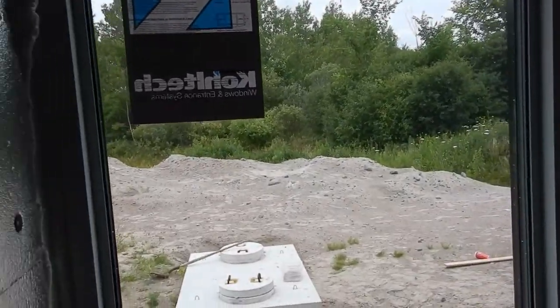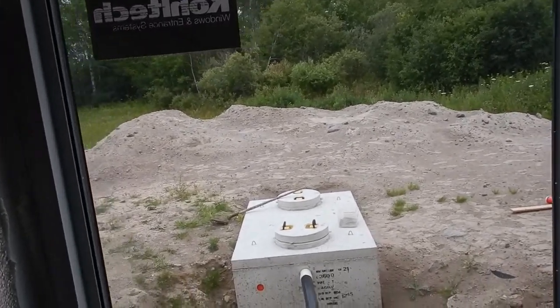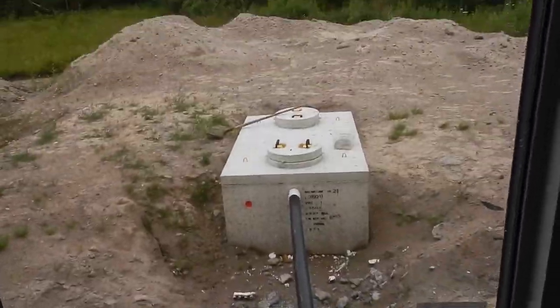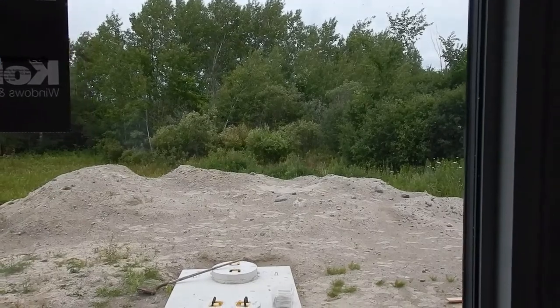So this is a mid-afternoon update. It's just after 2 o'clock on Wednesday. And I just wanted to show you what the windows look like when they are reinstalled after the thermal wall has been installed. You can see that there will be very, very deep windowsills. And the windows themselves are facing on the outside, so they'll be placed on the outside of the thermal wall.